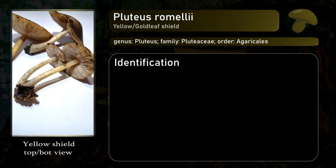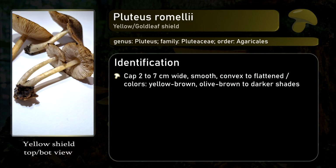Pluteus romellii is a distinctive member of the Pluteus genus, best recognized by the striking contrast between its brown cap and bright yellow stem. The cap typically measures 2 to 7 centimeters in diameter, starting convex before expanding to a broadly convex or nearly flat shape, sometimes with a slight central bump. Its smooth surface varies from yellow-brown and olive-brown to dark brown, often appearing slightly darker in the center.